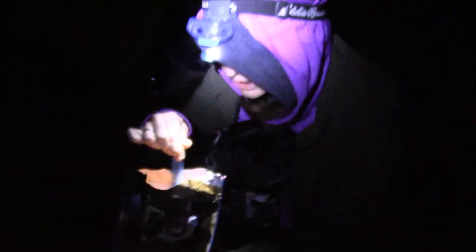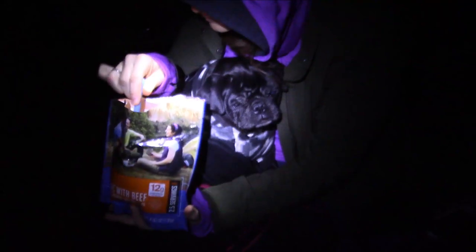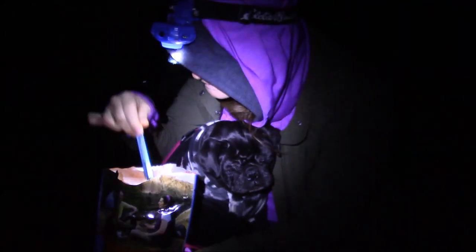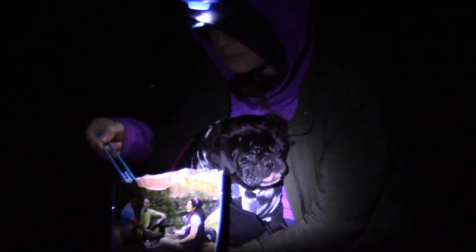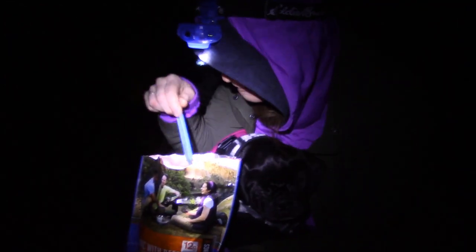The chili is really good. Surprisingly. I would say this is honestly my favorite freeze-dried meal. Yeah, that one's really good. I still like the sweet and sour pork that we've had. That one was awesome.